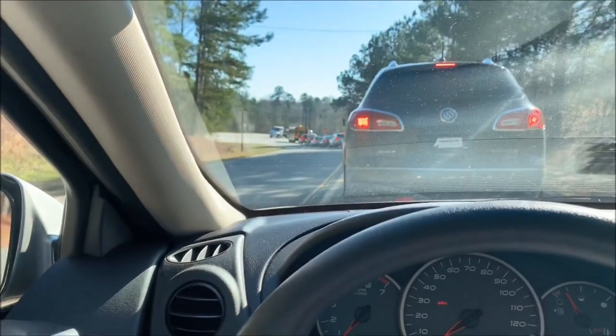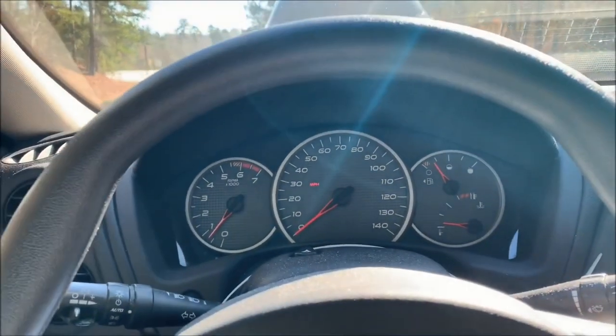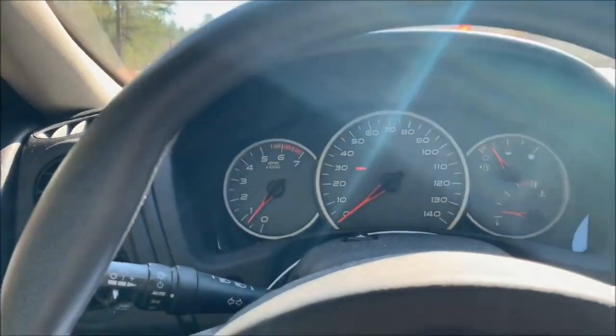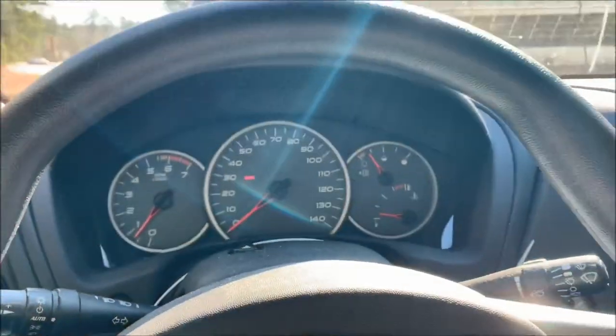We got some traffic, man, so we gonna wait until this traffic jam little thing right here eases up, and then I'm gonna hit the gas for y'all. I kind of don't want to hit the gas too much. I wanted to warm up a little bit, but we'll see what we got, man.